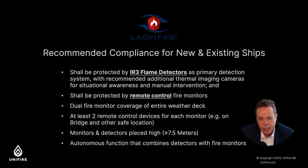Again, as I mentioned, there should be 2 fire monitors that are able to reach any fire anywhere on the deck. And that means typically it'll be much more than 2, 4, 6, or 8 monitors, depending on the size of the weather deck, but that any area on the weather deck can be suppressed by 2 monitors from different angles. Again, both the monitors and the detectors should be placed up high, 7.5 meters or higher, so they both have a good view and suppression of a fire.